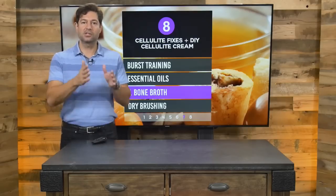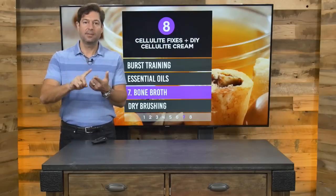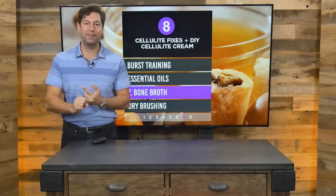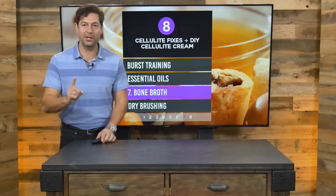Bone broth consumed 1 to 3 times a day. Make it yourself, buy it at your local health food or grocery store, or consume a protein powder made from bone broth, 1 to 3 servings a day.